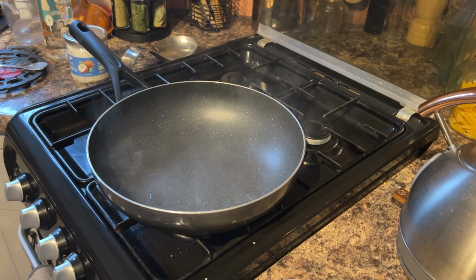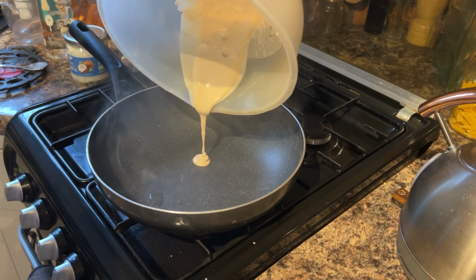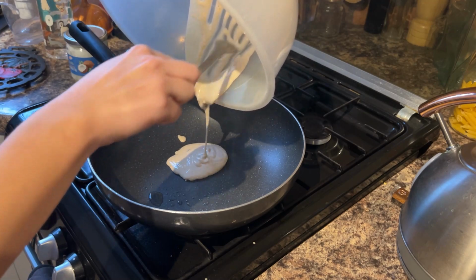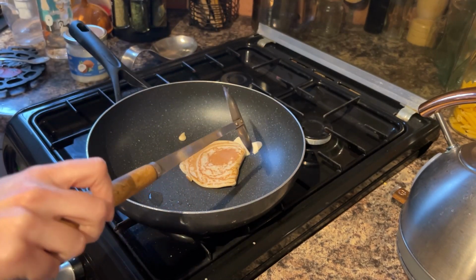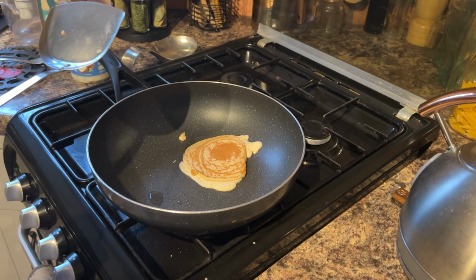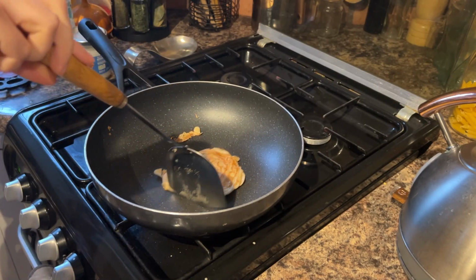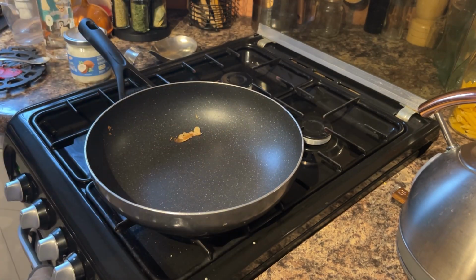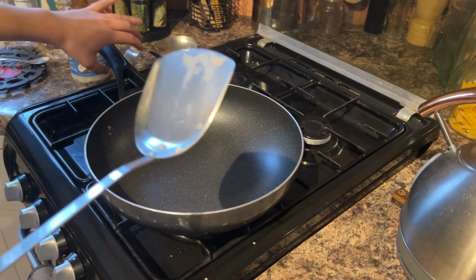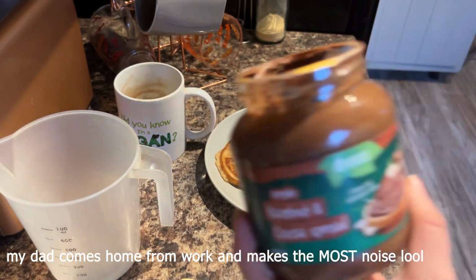First one done. I think I'll just make two. We'll use the rest of this. Oh no, kind of ruined that. All right, I kind of ruined that one, but it's fine, it'll taste nice. All right, we're done. That literally took no time at all. That was so quick.